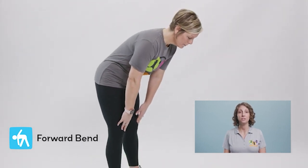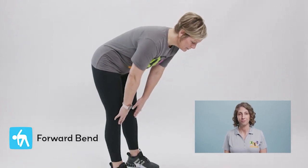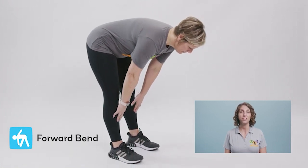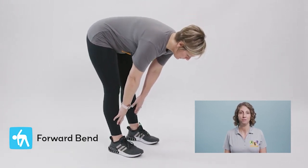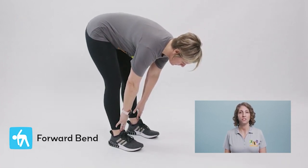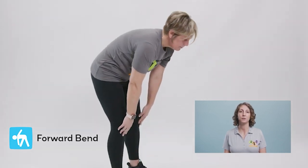You can start by bending forward and touching your knees. As you take another breath and exhale, reach or stretch just a little bit farther without pain. Continue stretching and breathing 3 to 4 times. Release the stretch by standing up slowly and taking one calming breath in and out.